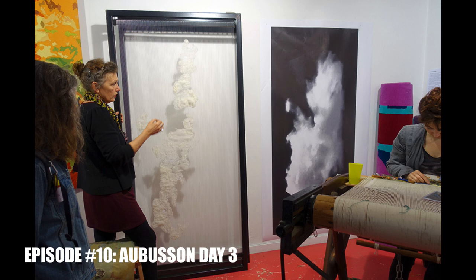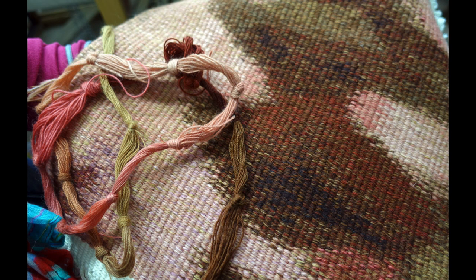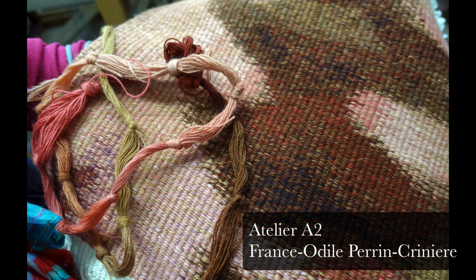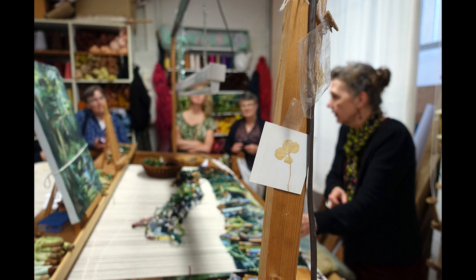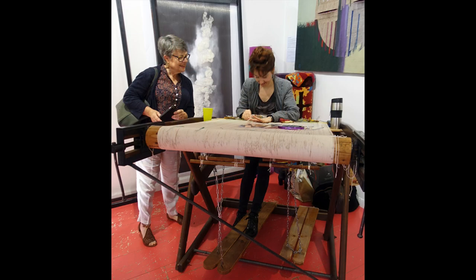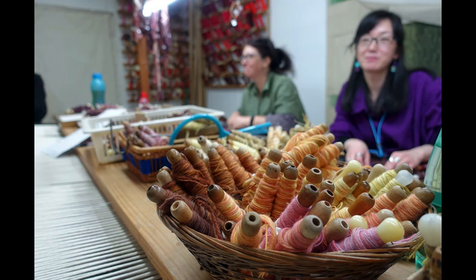On our third day in Aubusson, we started out by going to Atelier A2, which is a spot right in the center of Aubusson, a workshop run by France Odile Perrine Crenier. And this was a really fun visit. She had a student weaving in her front room and then two people weaving in the back on a commission. They were weaving flat out as fast as they could to get this thing done for a deadline later this summer.